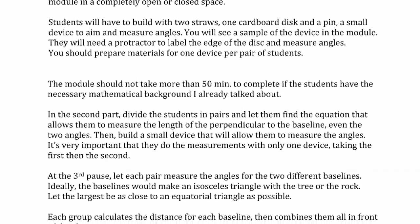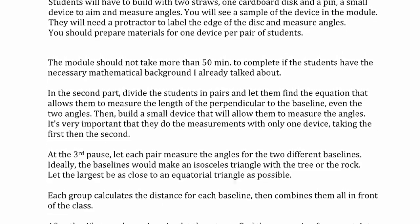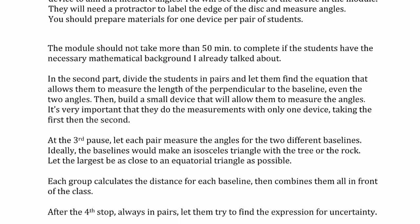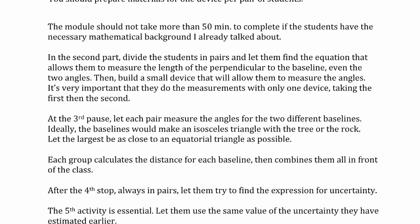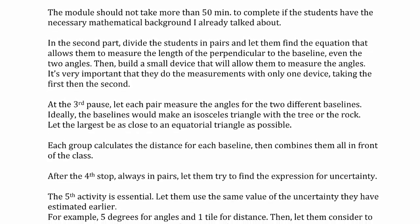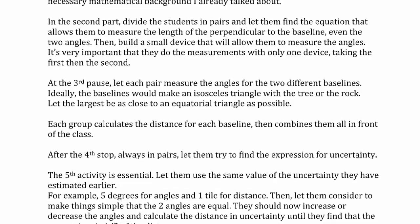In the second part, divide the students in pairs and let them find the equation that allows them to measure the length of the perpendicular to the baseline given the 2 angles. Then, build a small device that will allow them to measure the angles. It's very important that they do the measurements with only 1 device, taking the first, then the second. At the 3rd pause, let each pair measure the angles for the 2 different baselines.